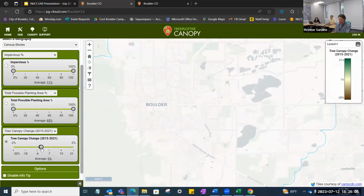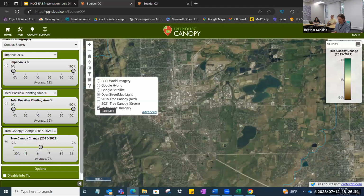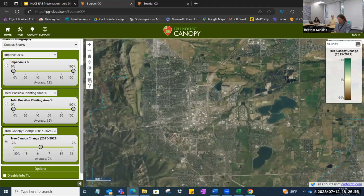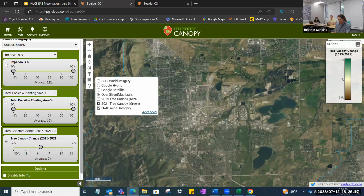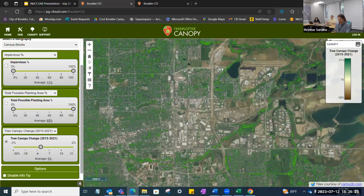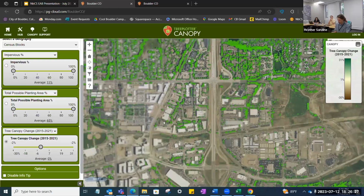But one last thing, we can actually view the aerial imagery itself rather than viewing it in those blocks with percentages. So I'm turning on this satellite imagery view of Boulder, and then I can select the 2021 data, and that's going to pop up in green. So all of that imagery there popping up in green, that was the canopy image from 2021. And you can zoom in real close and actually kind of see individual trees here.